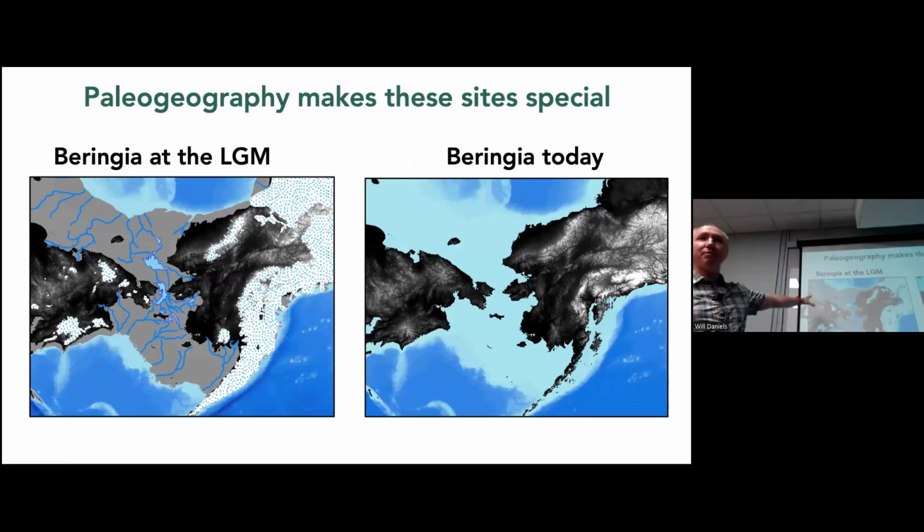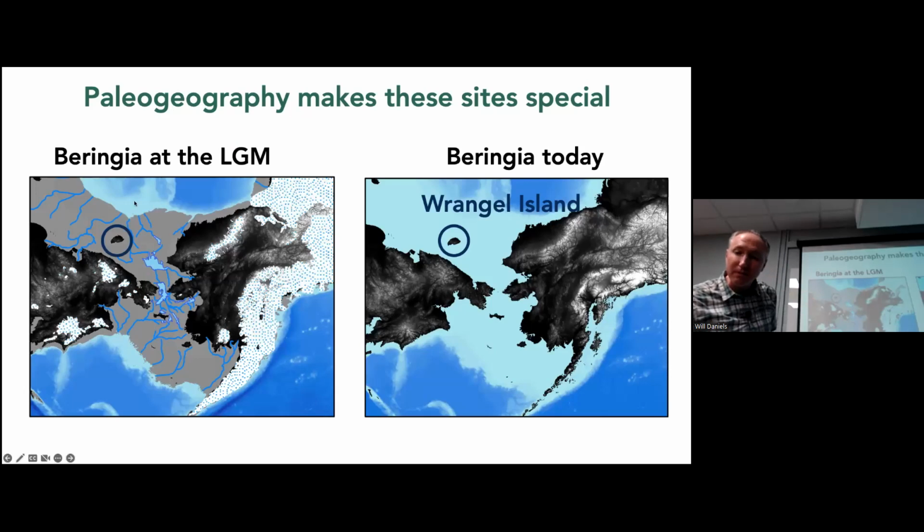Well, here's our map of Beringia during the LGM. The coastline was much expanded because of lower sea level compared to today. Wrangell Island was a hill. I'll show it with my mouse so people online can see. It was a hill during the LGM, and today, of course, it's an island. St. Paul Island is down here, and of course, it was another hill during the LGM.